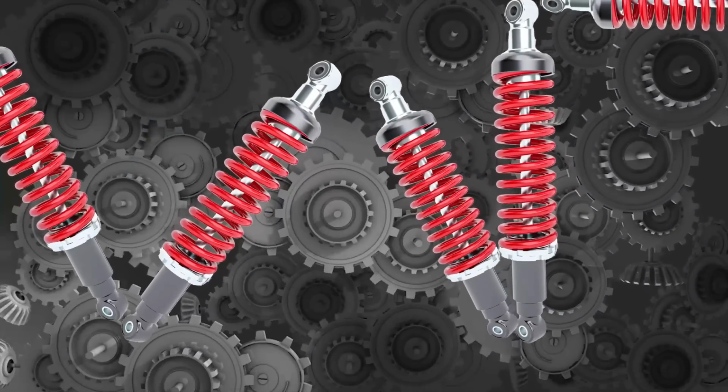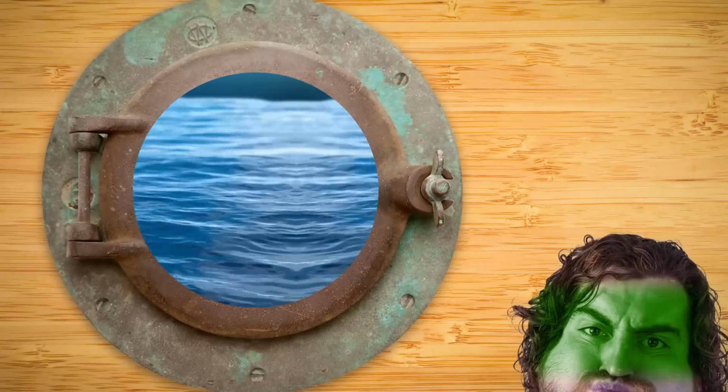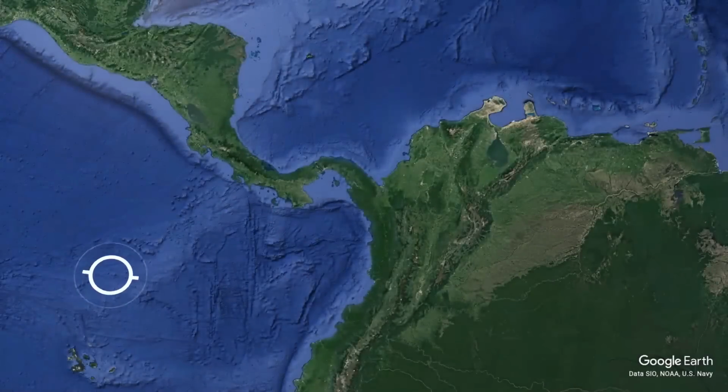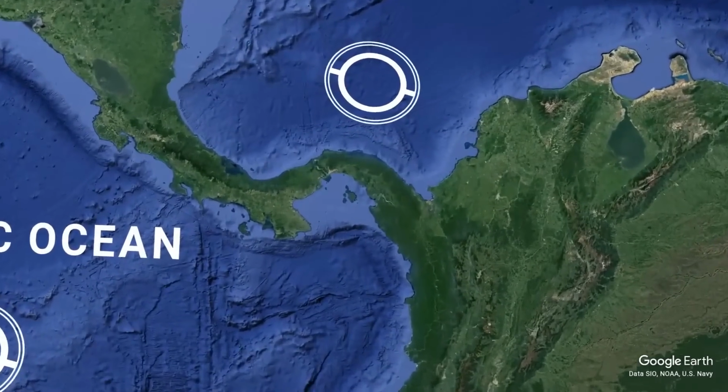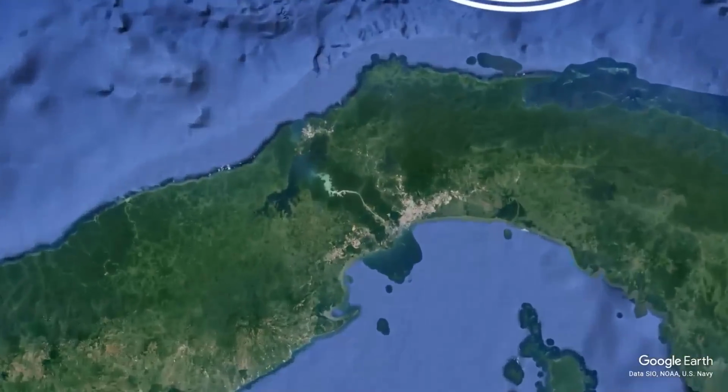So, the journey isn't that dangerous anymore, but still, it's quite an adventure, especially if you're seasick. If you don't feel like risking it but want to travel from the Pacific Ocean to the Atlantic Ocean by water the fast way, the Panama Canal is waiting for you.